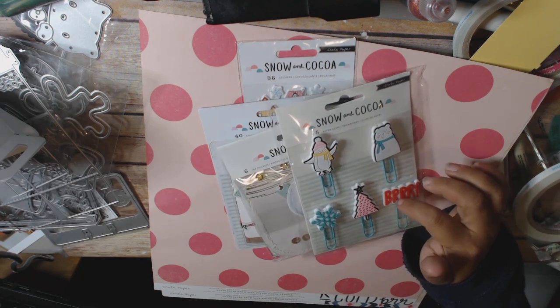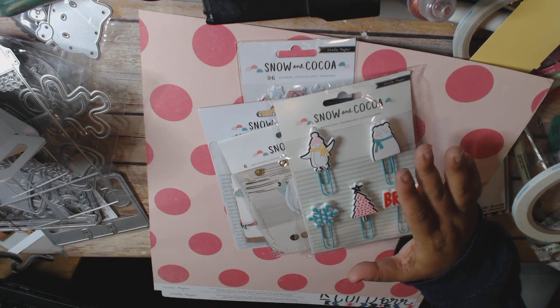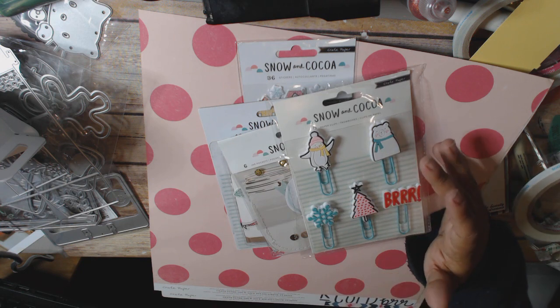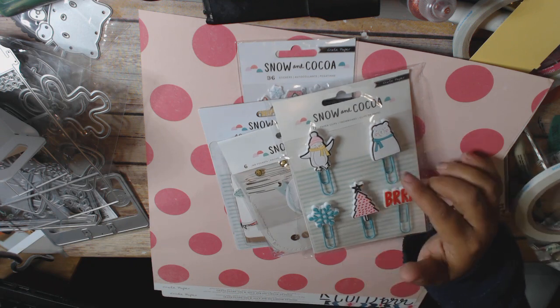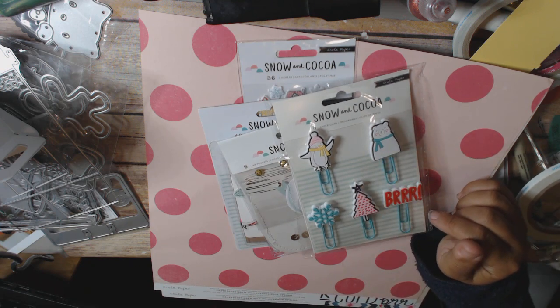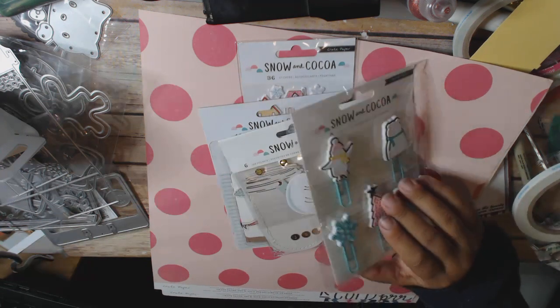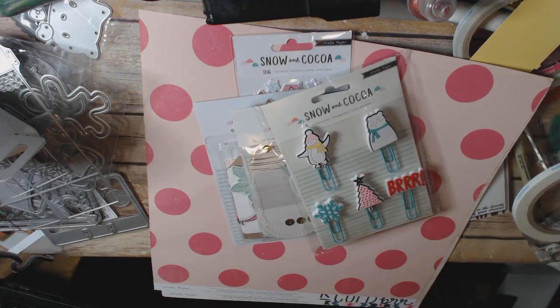But if this is something you're looking for, I would keep my eyes peeled for it, because not that I can guarantee it, but I would expect that this deal will be up again, because I find that these crate and paper deals show up more than one time. I believe this is the second time I've seen this one, but you definitely should keep a lookout for it.